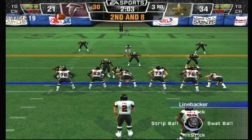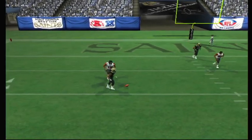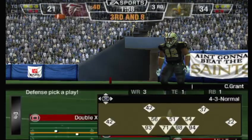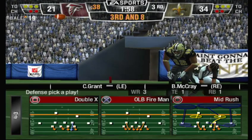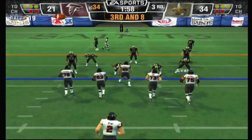They've had some big scoring plays, but this is their first time in the red zone. Drops back to pass. Almost picked. Jenkins wasn't able to bring it in. Incomplete pass on the play. Third and 8. Ball on the 19-yard line.